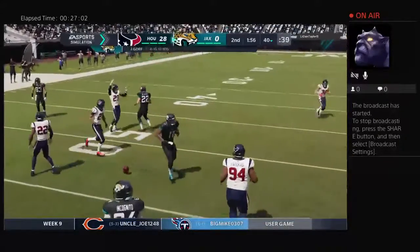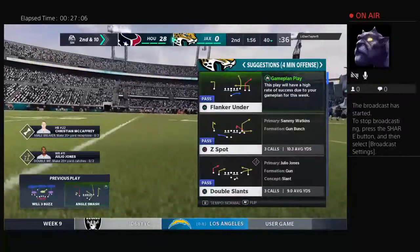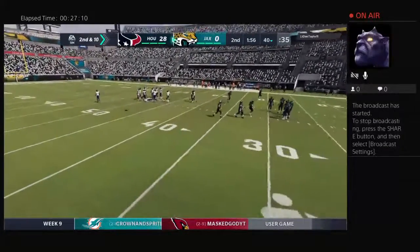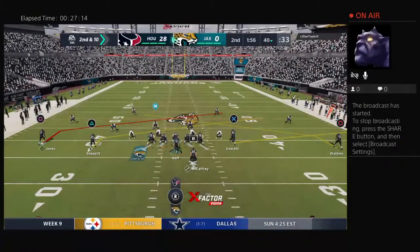And that'll be knocked away. It's incomplete. Chauncey Gardner-Johnson, only thing larger than his name is wingspan as he knocks that one away. You can tell they wanted to get that ball downfield, but they had nothing working in the secondary, so he dropped it off to the running back. That one ended up incomplete.